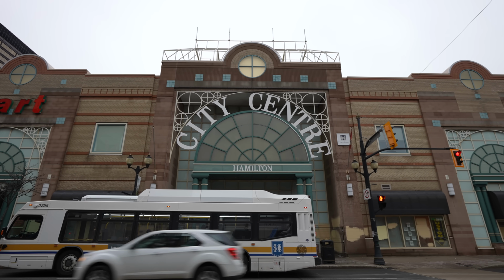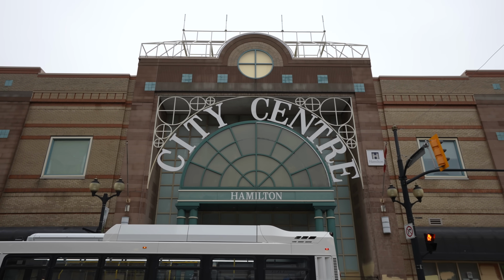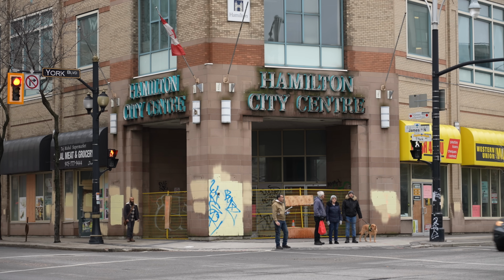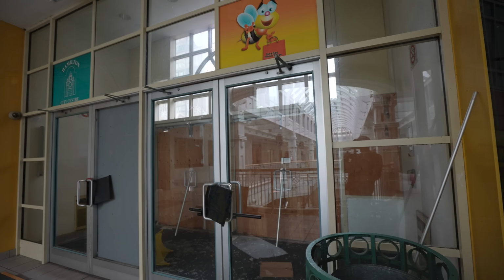Those developers ultimately stated that due to higher interest rates, they would need to sell more than 400 condo units before demolition would start, adding that the poor economy would not make that sales number feasible. Therefore, the development would be put on hold indefinitely.